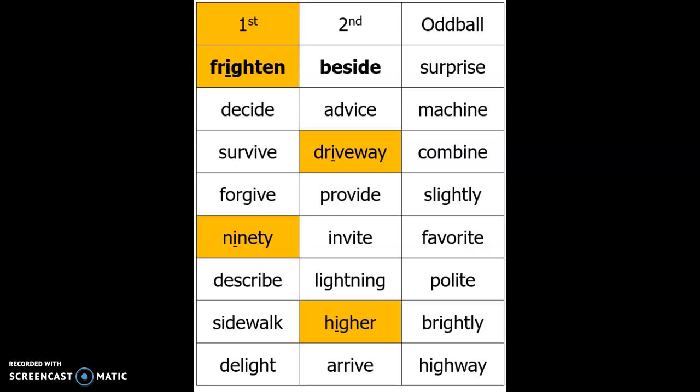The next word we have is slightly. We are slightly late for class. Slightly. I hear that I sound in the beginning of that word. The next word we have is lightning. Usually we see lightning during a storm. Lightning. I hear that long I sound in the beginning first syllable of the word.